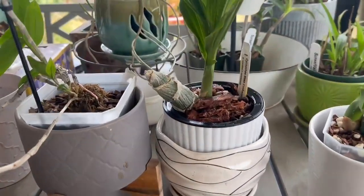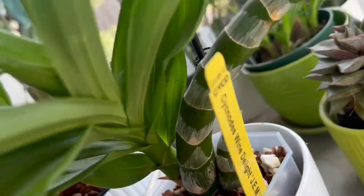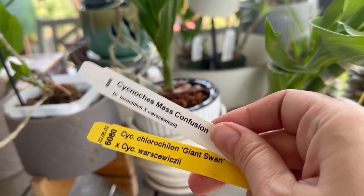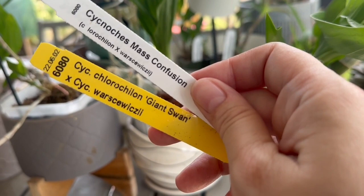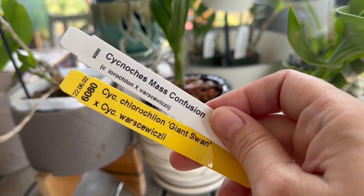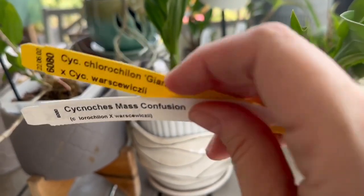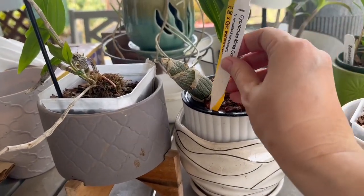And then this one I repotted up. It's my, let's see, Cycnoches versus Cycnodes. This is my Cycnoches Mass Confusion. I think we'll see if it blooms for me because this tag was right behind it. So I'm really not sure what's going to happen here, or I guess this is the same thing. Mass Confusion is the Clowesia Giant Swan crossed with Warsaw Witchy. Oh, I see that now. Okay, that makes sense.